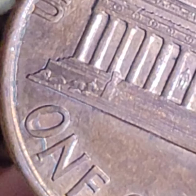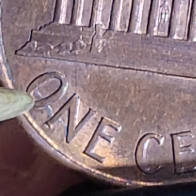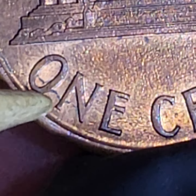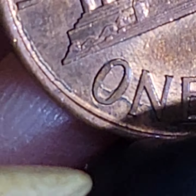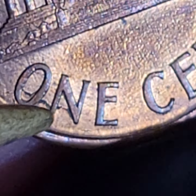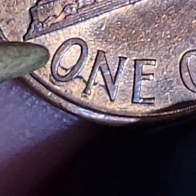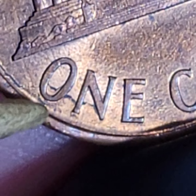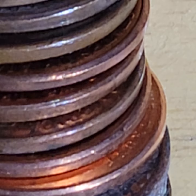For whatever reason, the way the planchet was struck, it split the clad. You can see the machine doubling on the bottom of the O and the N there. So you've got the clad splitting behind the O and the N, and the machine doubling on the bottom. All right, it's not worth anything, unfortunately.